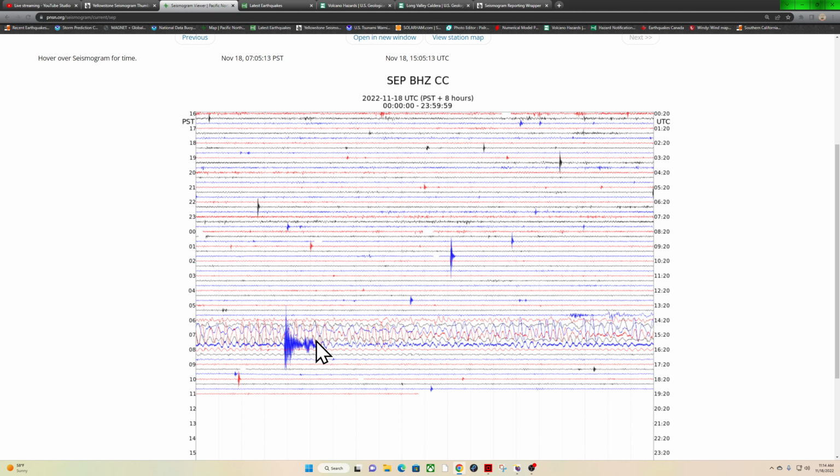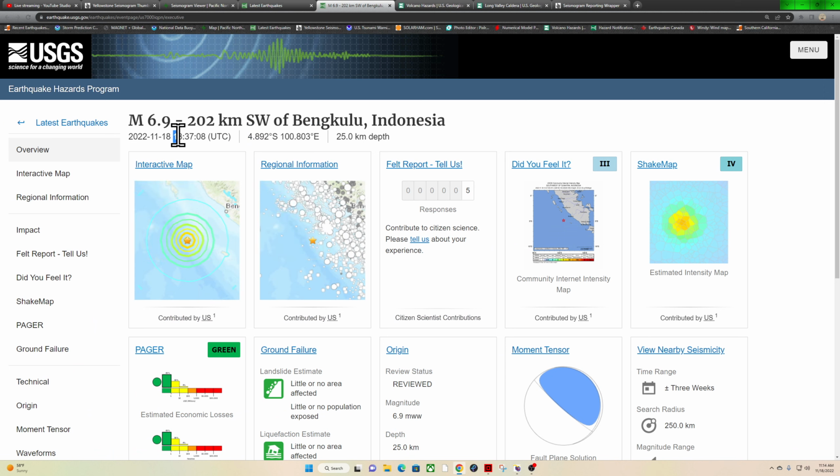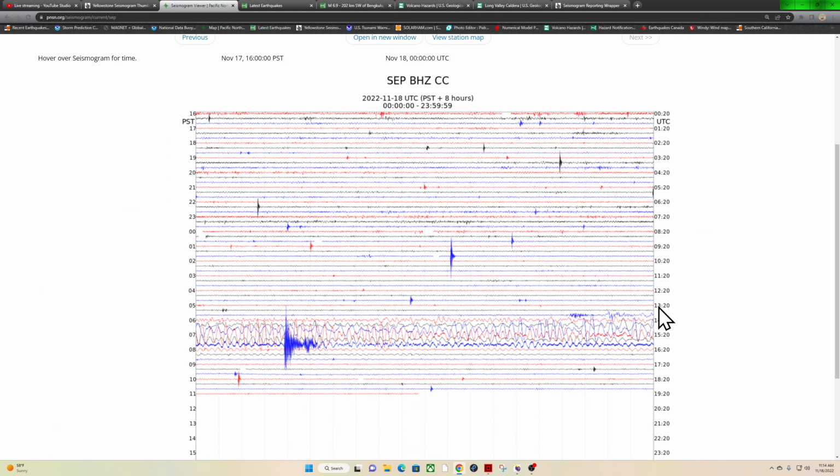All right, so that there, I believe, is going to be the 6.9. Let me double check here and see when this one kicked off. That was about 5:30 this morning, so that's going to be 13:37 UTC time. So it looks like it starts right about here, but those S waves, those seismic waves, traveled for quite a while and pretty lengthy. But then again, it was almost a 7.0 earthquake over there along the Java Trench. And those big earthquakes will create a signature such as that.